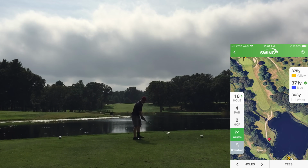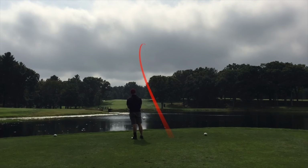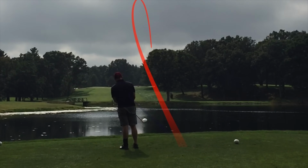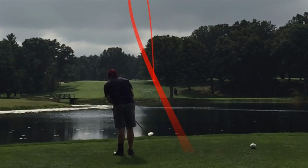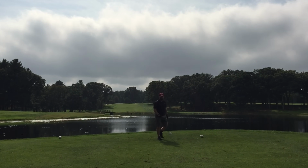16th hole, par 4, 370 over the water. Again, aimed way right. Over the top, pull left. Losing it a bit right. As I mentioned in the front nine, this course is pretty wide and pretty open on a lot of the shots, so there is some room here to spray driver all over the place.